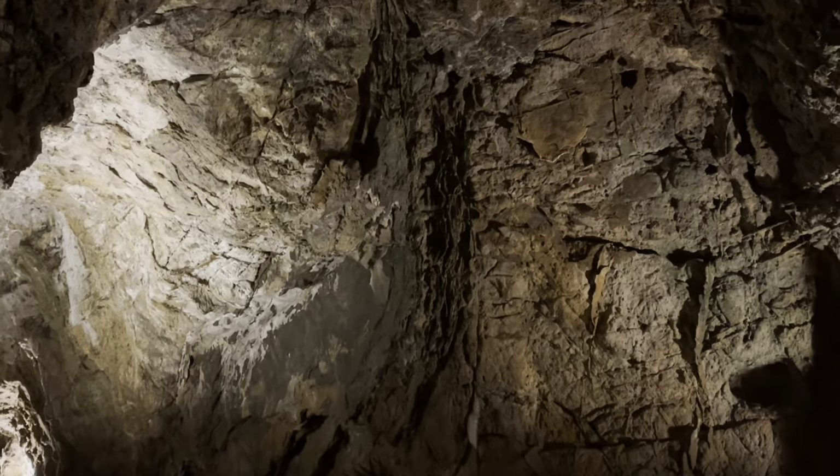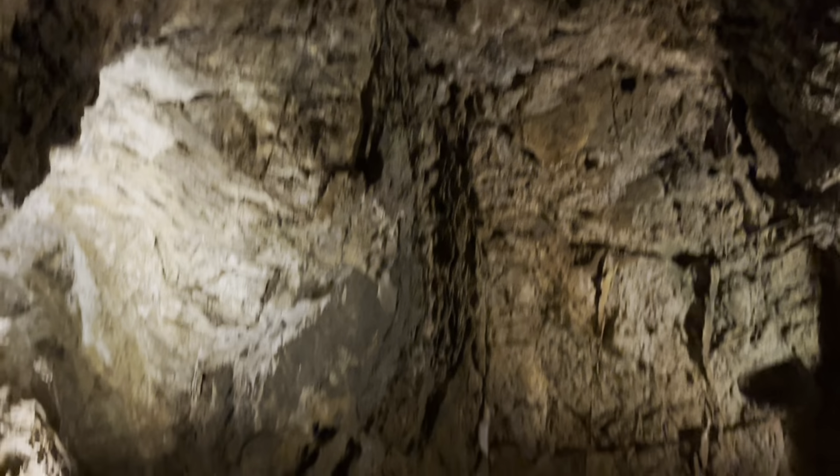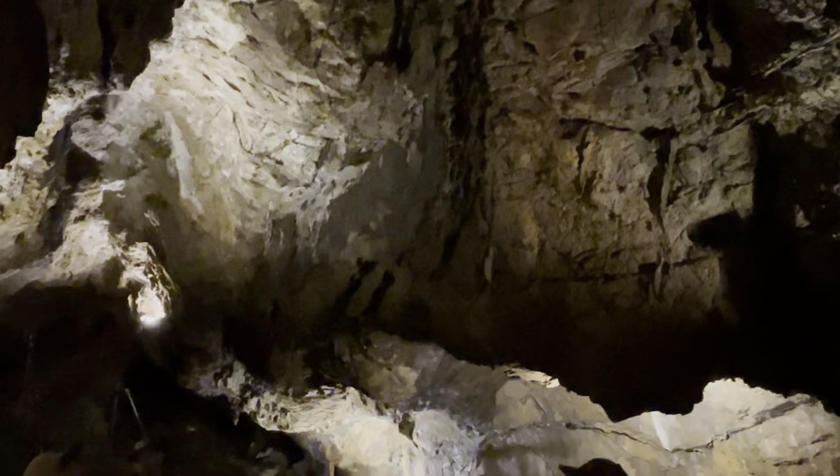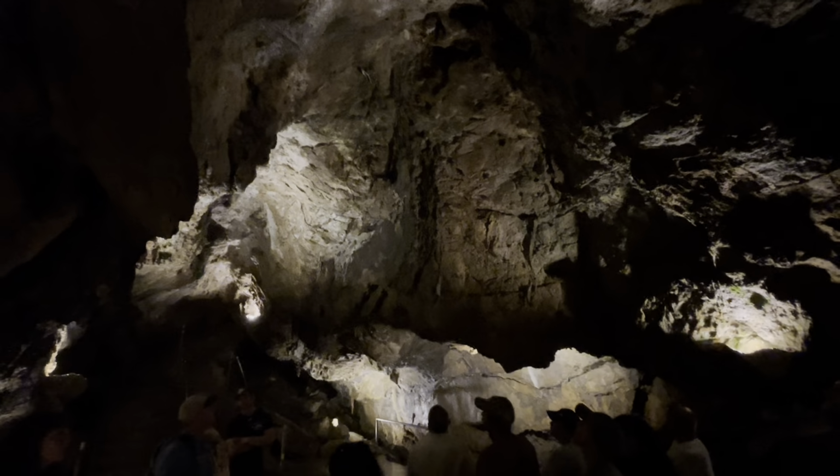If there were to be a 6.5 earthquake on the Richter scale, this room would collapse immediately. Now, luckily, those kinds of earthquakes are pretty rare, only happening every couple thousand years. Just in case, though, we are moving on to the next area.